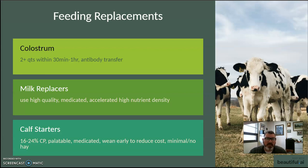Calf starters are going to be steam flaked corn, some oats, some pellets, some molasses, mineral vitamin. It's great quality feed. It smells delicious. But those, again, here, feed great quality calf starter. And I'm talking about to the high end of the range, 18 to 24% crude protein. Again, probably medicated. And then get these calves weaned as early as you can to reduce cost.